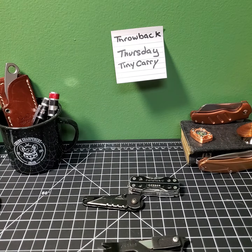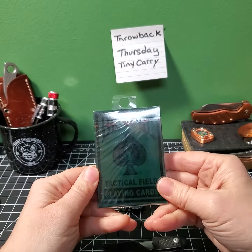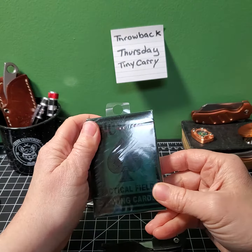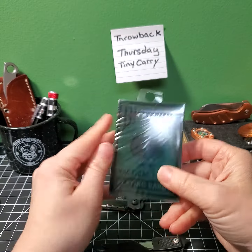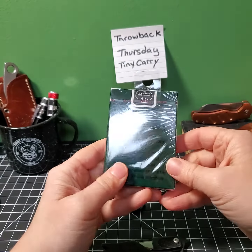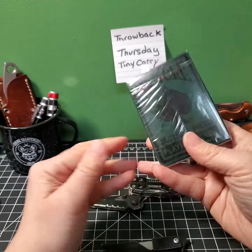And a bonus, this is the unopened package. I don't know where my used one is. Probably in some bag somewhere. Anyway, tactical field playing cards. They sold them at the exchange, and they're great for red light and stuff like that when you're playing in the dark. Red lens playable.